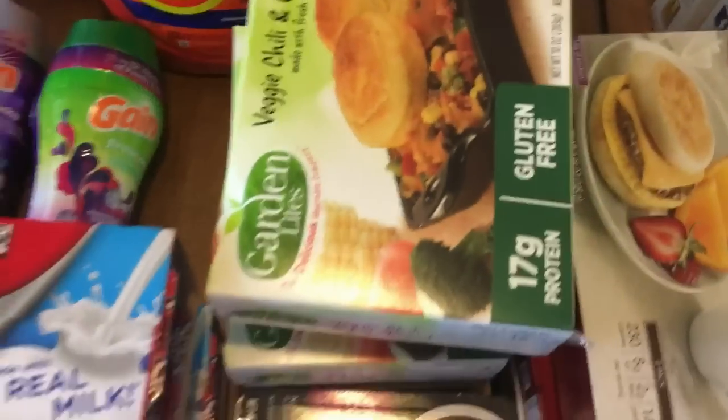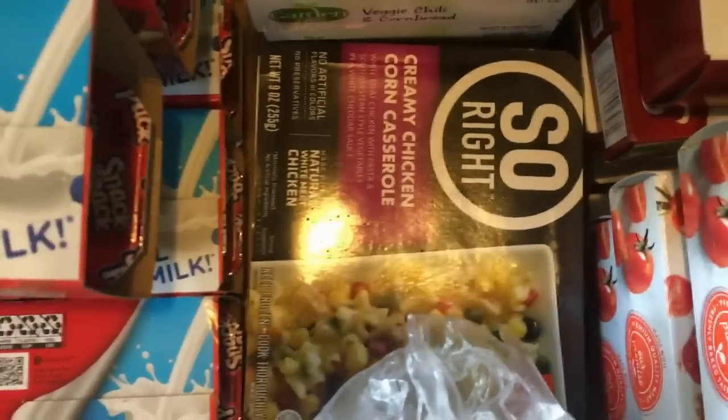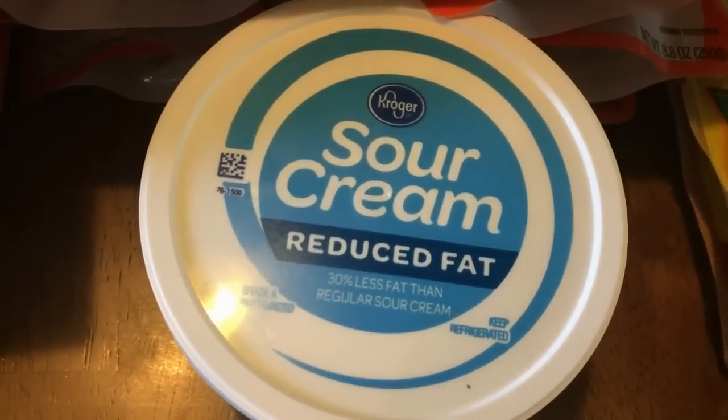My mom likes these Garden Lights meals. They were $1.99 after the 5x digital coupon. The So Right Creamy Chicken Corn Casserole, I really enjoy these. These are on clearance for $1.23. The Kroger Sour Cream was $1.29. It had a 50-cent 5x digital, so awesome price there, 79 cents.